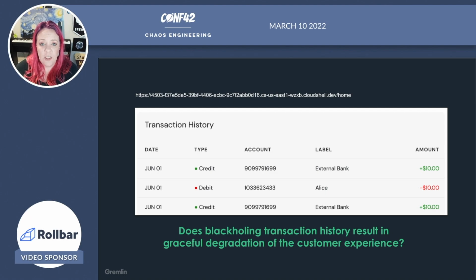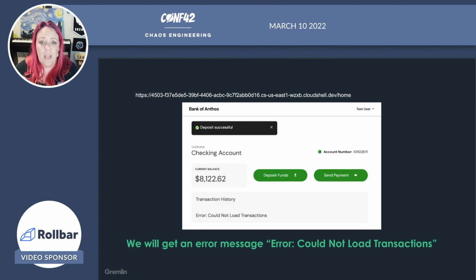This is the transaction history here, and you can see what it looks like when things are good. You can see the credits and the debits and who made the transactions. What you want to see is, are we going to get a graceful degradation of this service if it's made unavailable or not? During our experiment, we can see that the transaction history is not there. We get an error that says, could not load transactions. But we can also see that our deposit was successful.